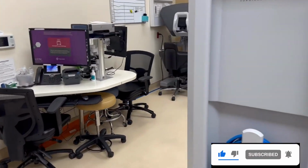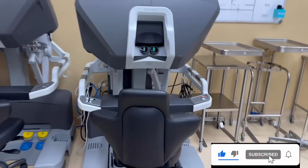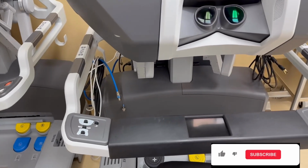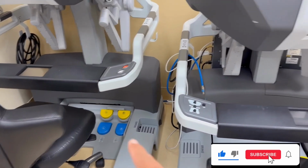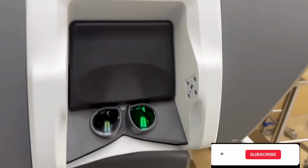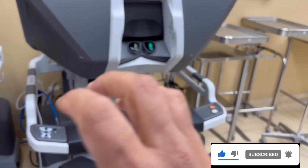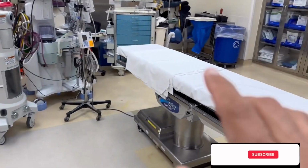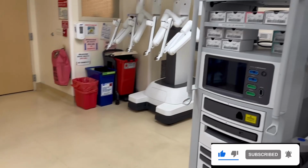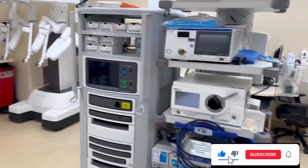Now, the surgeon will be sitting on one of these consoles, and they will be using these buttons right here and by their legs as well, right there. And they look in over here. Whatever procedure that they do from here, the robot does exactly that over here. It's pretty cool. It's one of the coolest surgeries you would get, the robotic surgery. So, here's the robot.